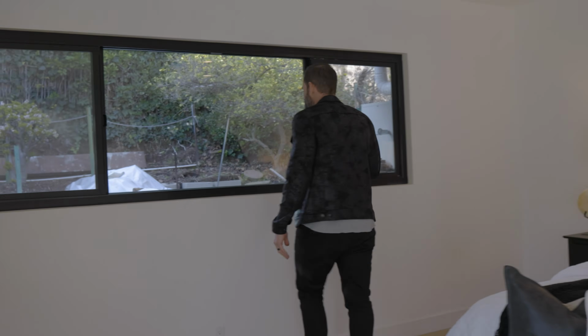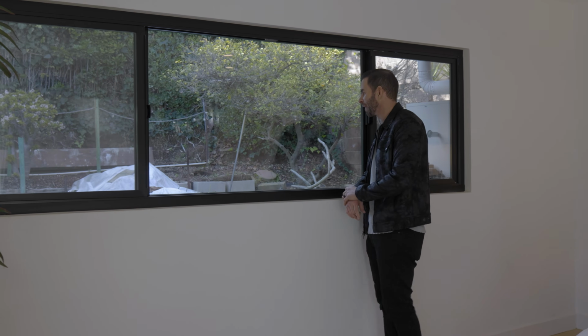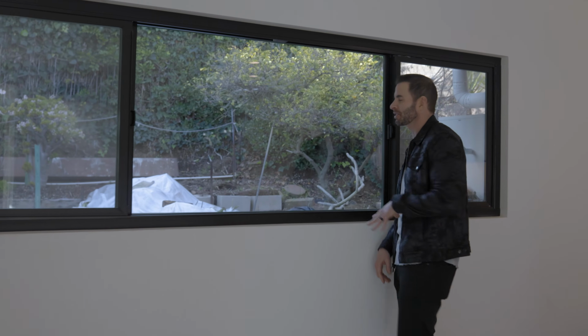Back here, we did something different. So back here, it was kind of dead space for the backyard. And we were thinking, like, what do we do with this space? And then we said, Zen garden. So we're actually creating a Zen garden here.